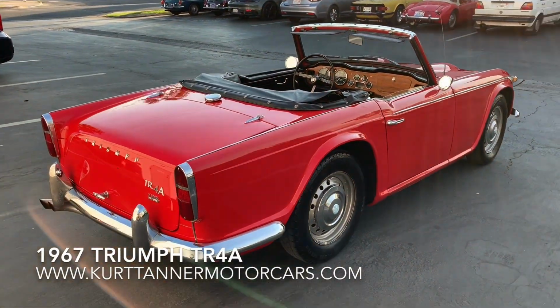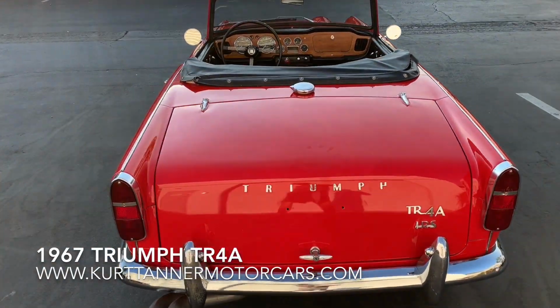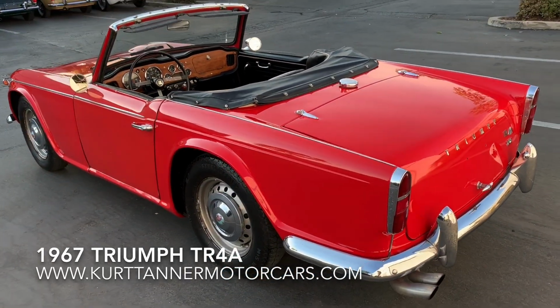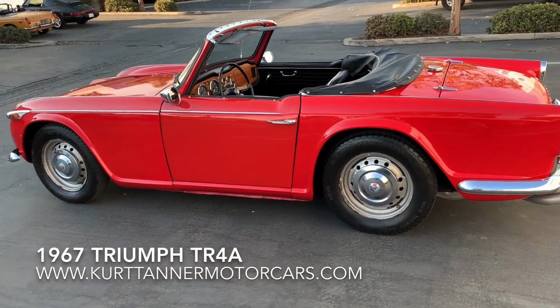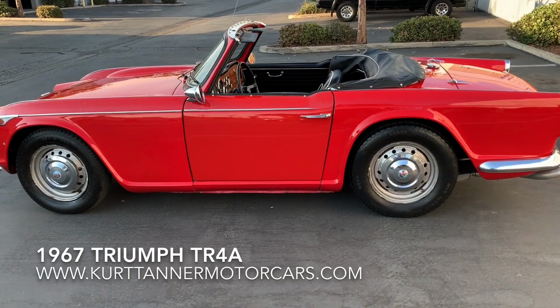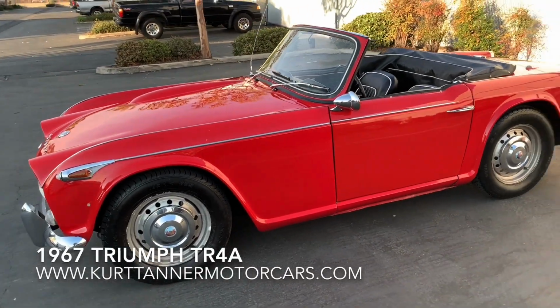We purchased this car recently from Pennsylvania. It's a very, very good driver. I just took it for a drive, and there's plenty of power and a great transmission. It does everything it needs to do properly: clutch, brakes, steers, stops, does everything well. Nice exhaust system. So I would call it a good driver.